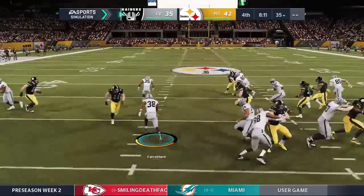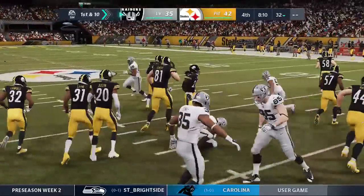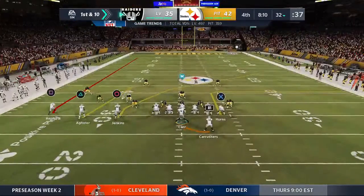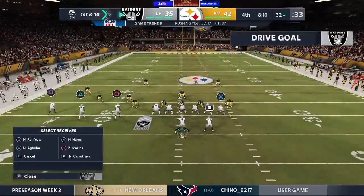He's going to float this one deep right side. And that's caught inside the 35. And he'll be out just a yard or two shy of the 30. And give him a gain of 37. So the big play changes the complexion of things. Here's 1st and 10 just outside the 30.